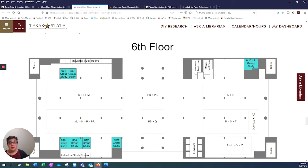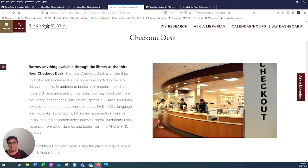Once you've found the book, you can use it in-house, or you can check it out at the checkout desk on the 3rd floor. If you read it in the library, please don't put it back on the shelves. Leave it on a table or in one of the carts you'll see around. We'll take care of it. We're taking a look at our use statistics, so if you put it away, we won't know if it was used.